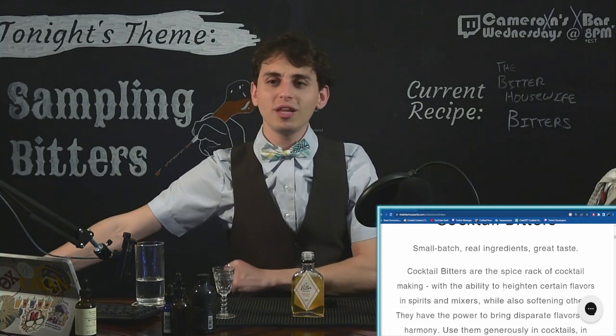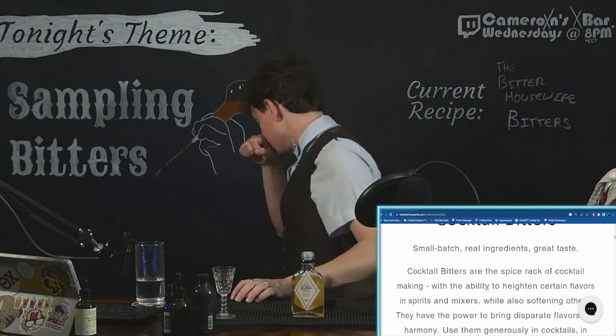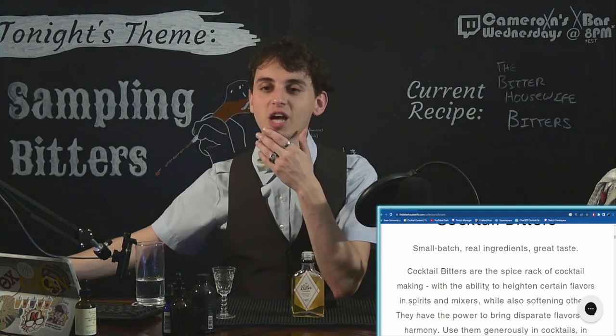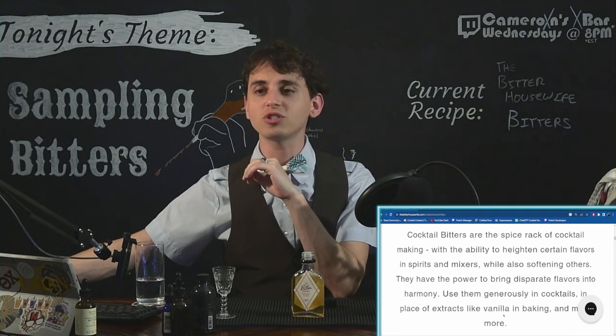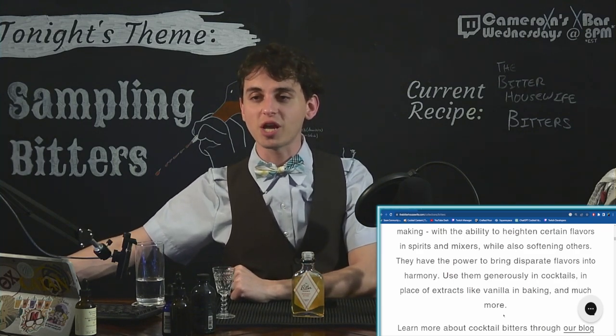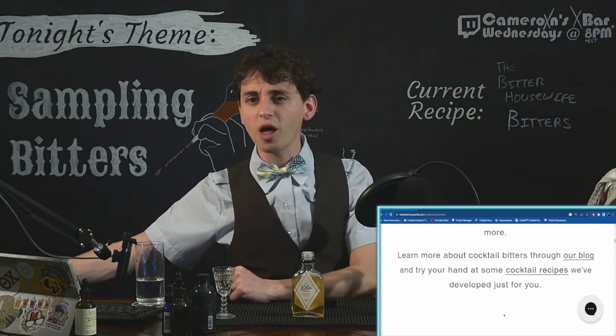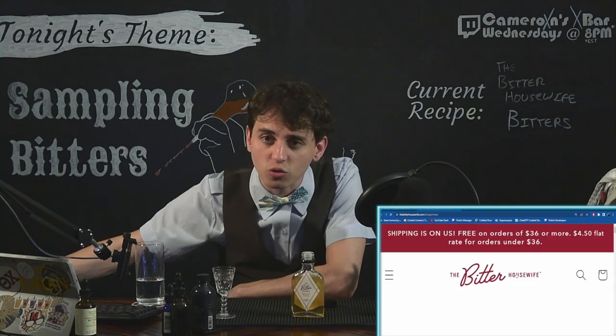Small batch, real ingredients, great taste. Cocktail bitters are the spice rack of cocktail making. Excuse me a moment. Totally on me, it's from the lasagna earlier. With the ability to heighten certain flavors in spirits and mixers while also softening others, they have the power to bring disparate flavors into harmony. Use them generously in cocktails in place of extracts like vanilla and baking and so much more. Learn more about cocktail bitters through our blog and try your hand at some cocktail recipes we've developed just for you. Do you have any cocktail recipes for your grapefruit bitters?